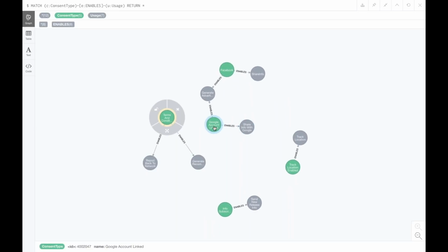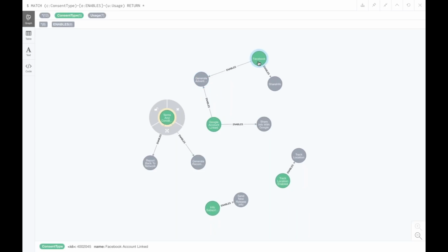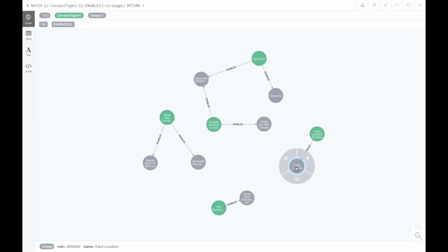If you consent to having your Google account linked with Netfilms, then that enables sharing info with Google. It also enables generating advertisements, and the same goes with Facebook. If you link your Facebook account to Netfilms, it generates advertisements, and it also allows you to share info with Facebook. You can consent to having your location tracked, in which case that enables tracking location. And then the last type of consent would be information subscription, which allows them to send you new release info.